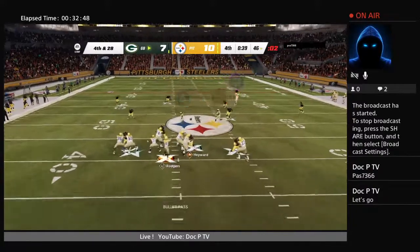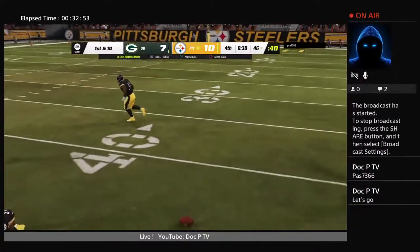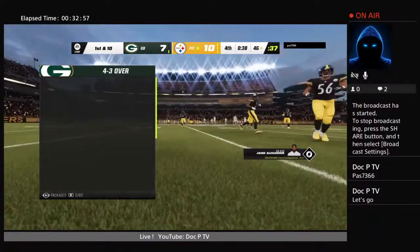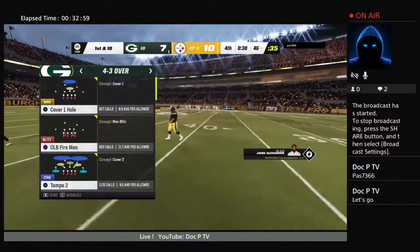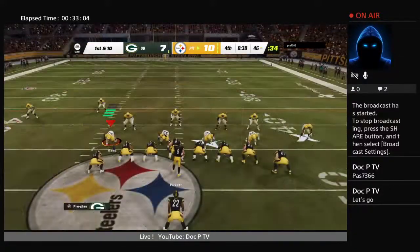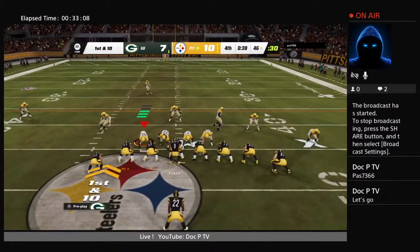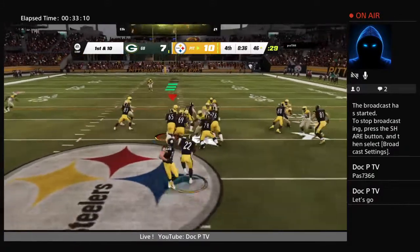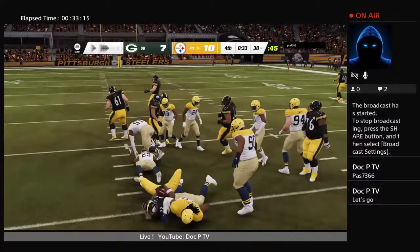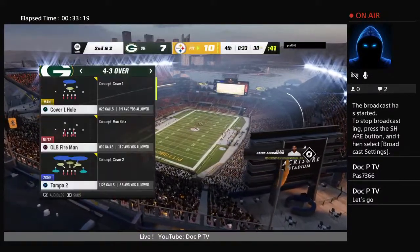Rodgers going to go on 4th down. And it's incomplete. They cannot convert, and they turn it over. They had to go for it with such little time remaining. And the Steelers, they're going to take over in excellent field position. Harris running straight ahead. This will be stopped about 2 yards shy of the marker. 8-yard gain, 2nd and 2.